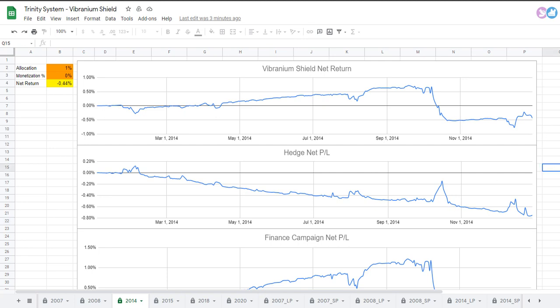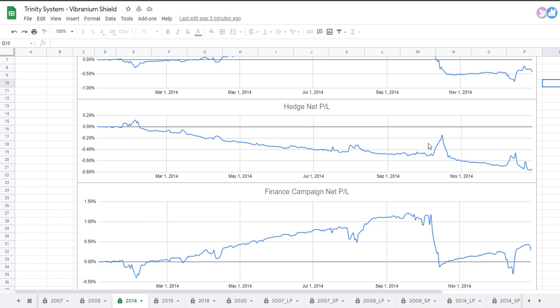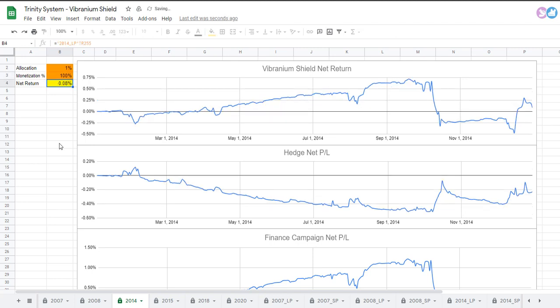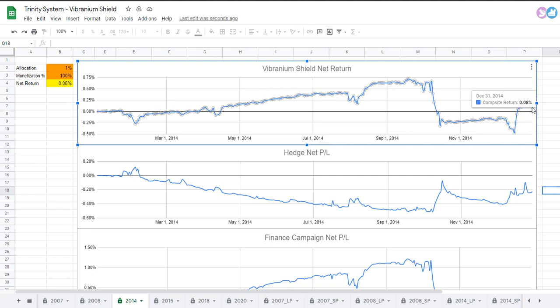And now finally, the cool thing is the top graph, the Vibranium Shield net return, that is just a sum of the two graphs from below. So you can see if I increase, and I'll just go all in, I'll go 100%, right? You'll see that the Hedge PL graph, whereas it used to just drop off after the spikes, now stays up, and it keeps part of that profit, right? And you can see on the Vibranium Shield net return, it props up the whole line. And in fact, it makes it above positive. It's not a lot positive, and that's one of the issues I want to get into. But for now, just understand that's how these three graphs work.